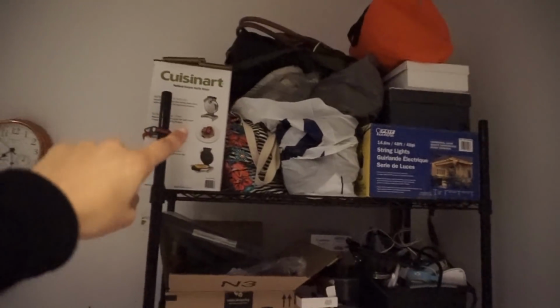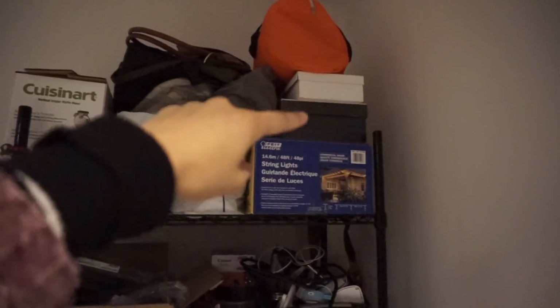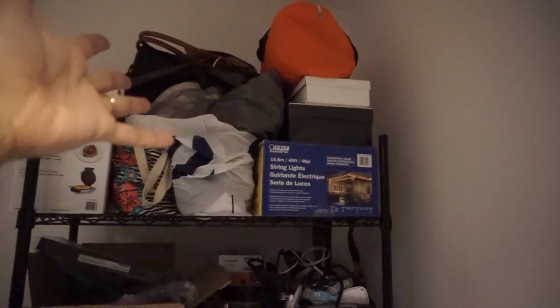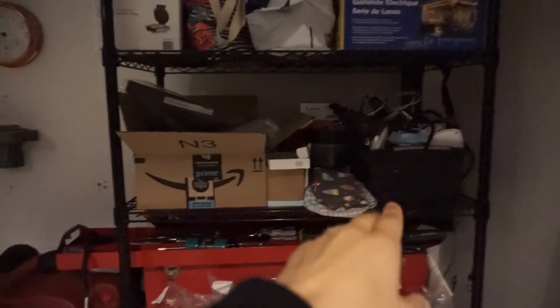I kept the box because I wasn't sure if I was going to like the product, but I'm fine with it. This is all stuff I want to take to the consignment store. These are things we want to declutter, but don't know how because they're worth more than just going to the Goodwill. We have these beautiful string lights that we have yet to hang. We have electronics that need to be decluttered. This looks like clothing. I don't know why that's there.